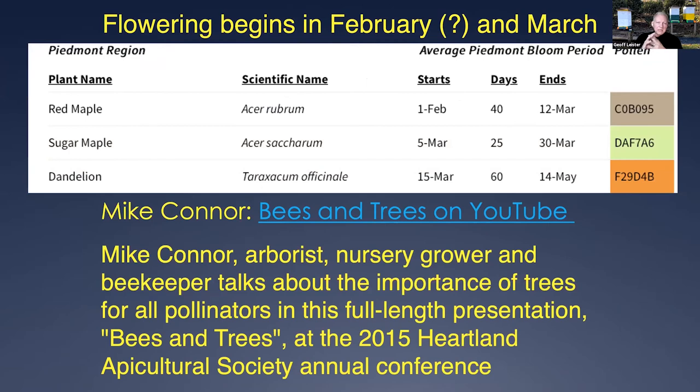So flowering begins in February here, sometimes. Again, red maple, sugar maple, and dandelion are the primary ones. Also on the chart, the days are presented here, but notice the color chart. These are the colors of pollen. So they actually provide a chart for pollen. As beekeepers, we can monitor, based on the color chart, what sort of pollen is coming in and what plants they're visiting.